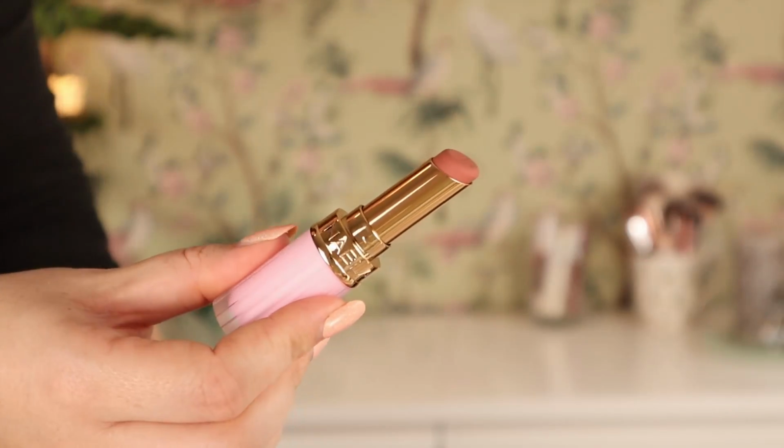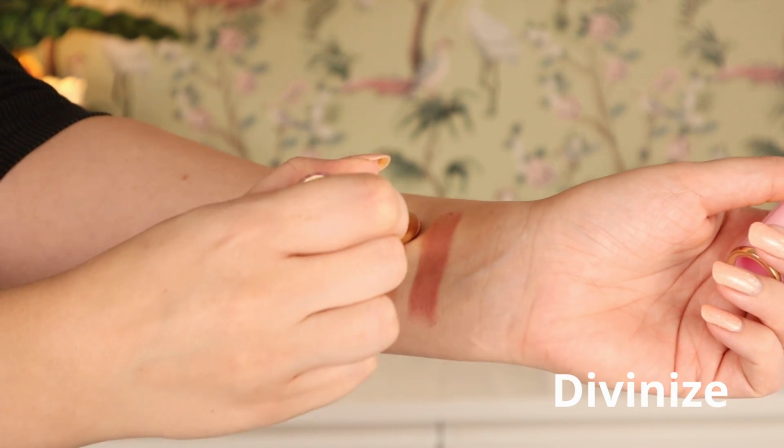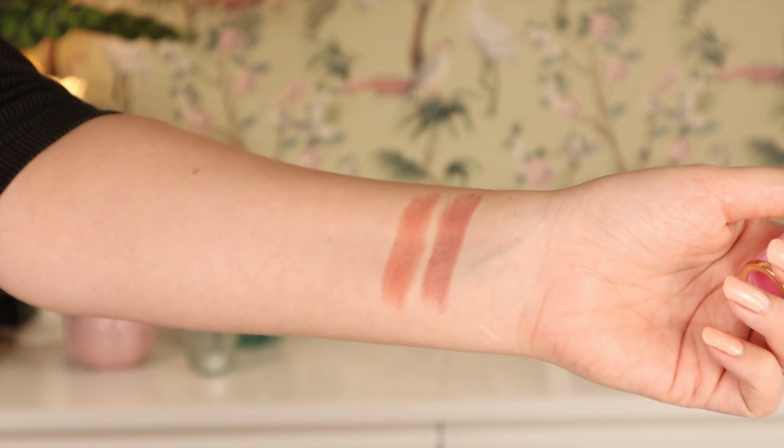Alright, next shade we have is Divine Eyes? I'm not sure. But this seemed a little bit more of a peachy nude, like a slightly warmer leaning nude, but not super peachy or a super orangey or yellowy undertone. It seems to be a nude that's just leaning slightly into the other direction from the first shade that we tried. It's almost a little rosy. It's almost a little peachy rosy in undertone. I really like the shade of this.